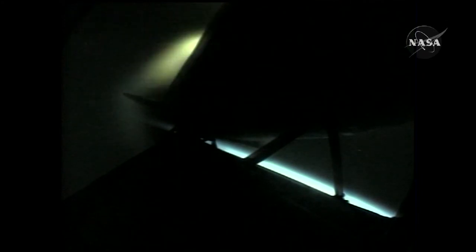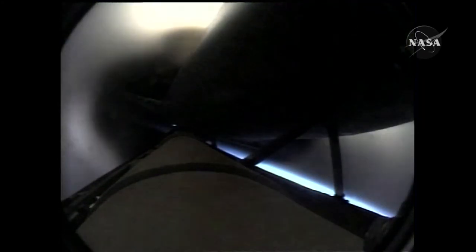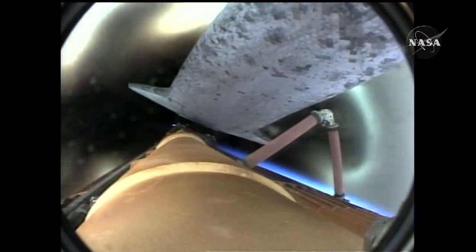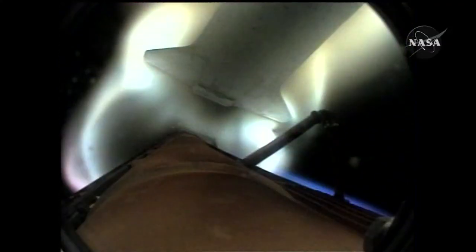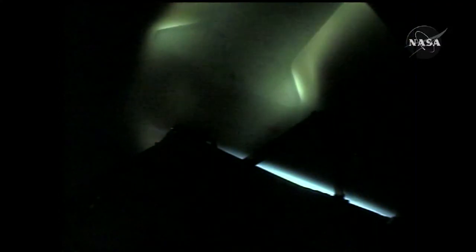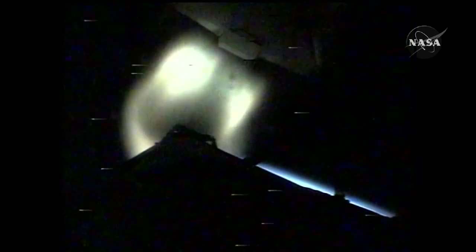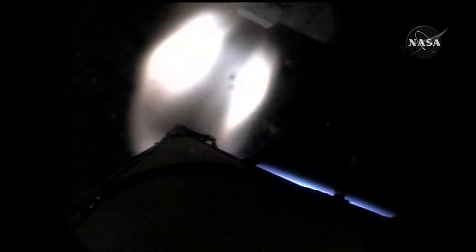Main engine cutoff is confirmed. Discovery, Houston, nominal MECO, OMS 1 not required. Copy that, OMS 1 not required. And external tank separation is confirmed. Now, 8 minutes, 57 seconds into the flight, Discovery in orbit, flying at 17,500 miles per hour.